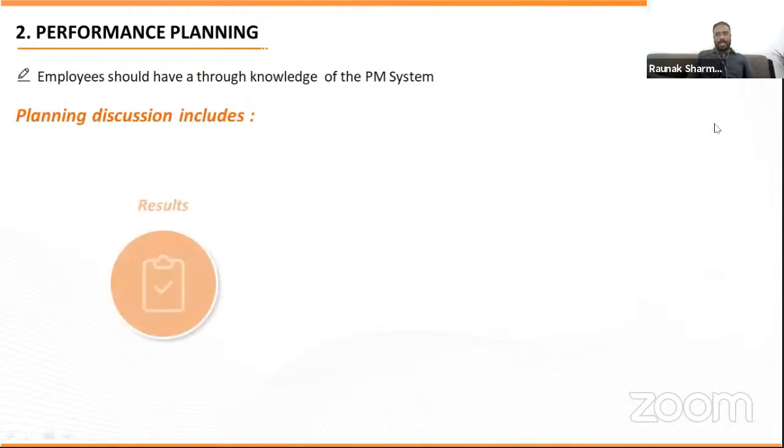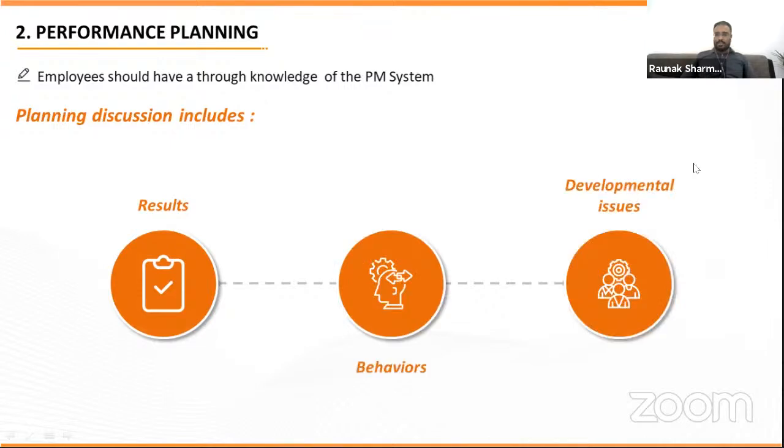The next is planning discussion. It includes results, it talks about behavior, it talks about developmental issues. Yes, to be able to go to the next level, or to be able to become a manager, supervisor, we always talk about results. Just as in examinations, to move to a different standard, you must be able to get basic minimum result or basic minimum qualification. Only then you could be sent to the next level.